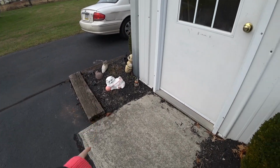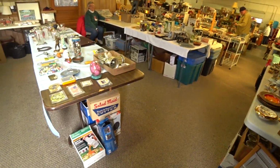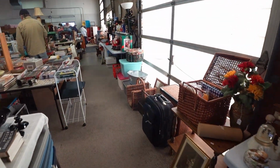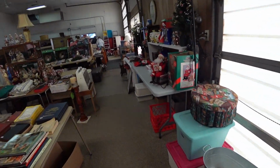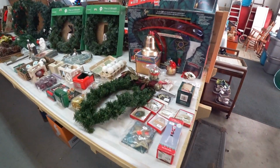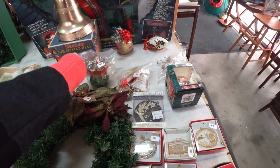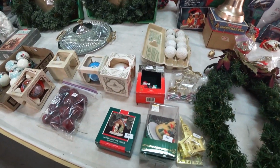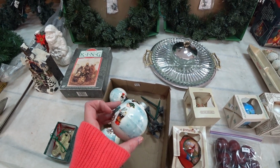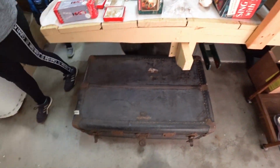Look at the little kitty playing with the ball of yarn. Hello. Hi. Okay, let's look at the Christmas stuff. We're gonna start with the Christmas things. Are these plastic? Yeah, they're plastic. They're cute though. Oh, it's okay. It's a little tight. Oh wow, check out this trunk.